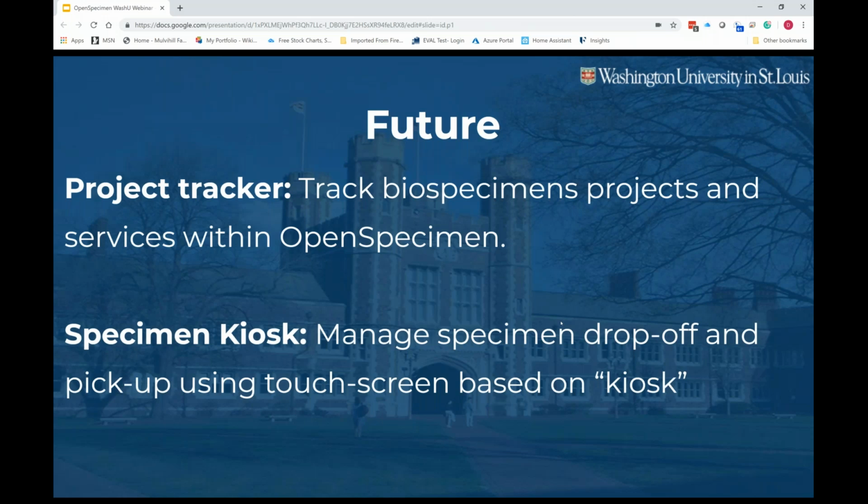So this would be something similar to what you see in fast food places now, where it's just self-service. You go in there and there's a self-help dashboard touch screen that they could go up to, log in, and say, yes, I'm associated with this collection protocol. Yes, I have this participant. Yes, this is the visit I have. And yes, this is the specimen I'm dropping off. So it does a self check-in and walks them through that. Very basic, very simple workflow, not as complicated as, for example, a biobanker would be using the application. But again, that's for discussion and something that we threw around.